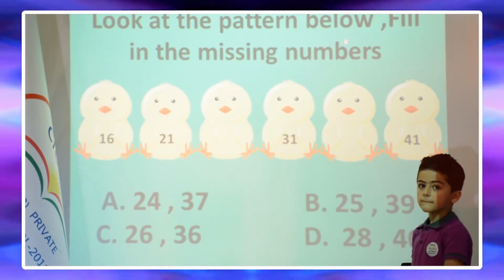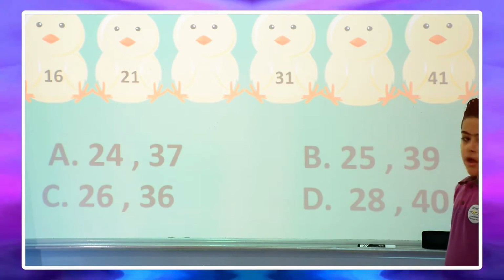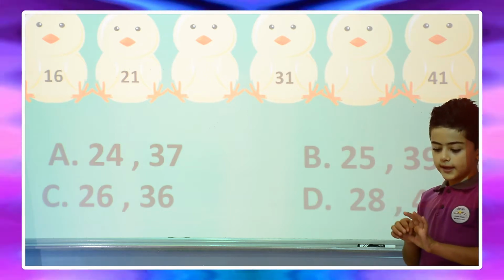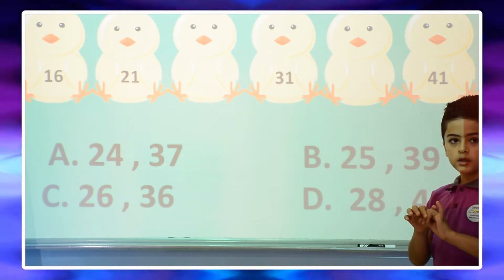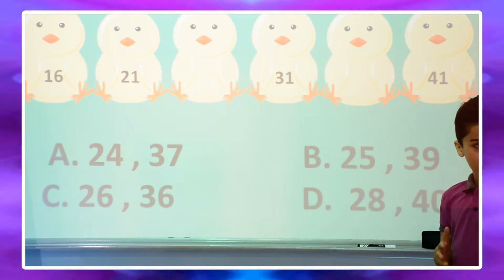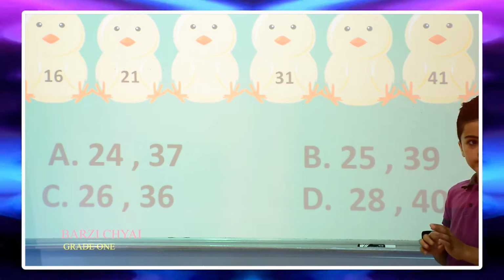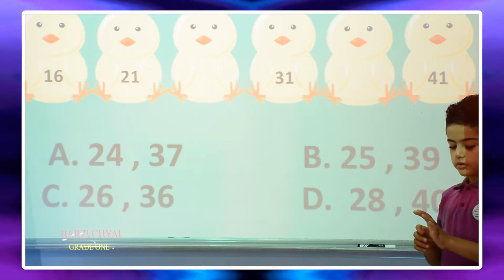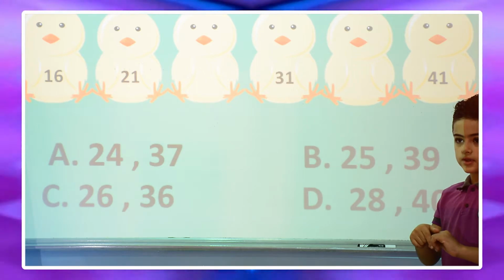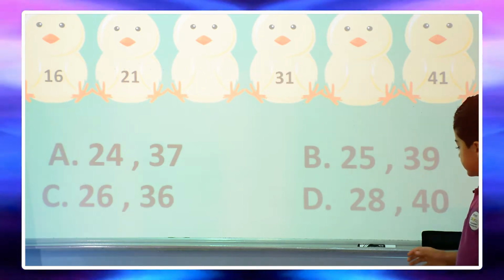Look at the pattern below. Fill the missing numbers. 16. How many add to make 21? 17, 18, 19, 20, 21. How many? 5 numbers. Added 5. 22, 23, 24, 25, 26. Very good. Write down number 26.